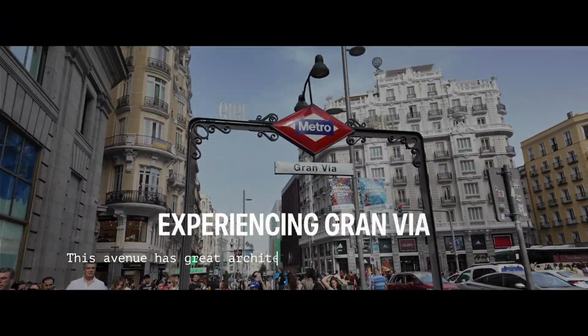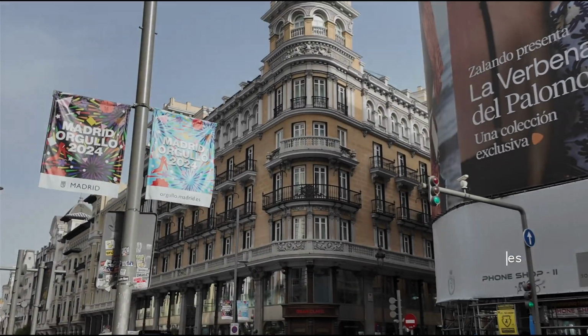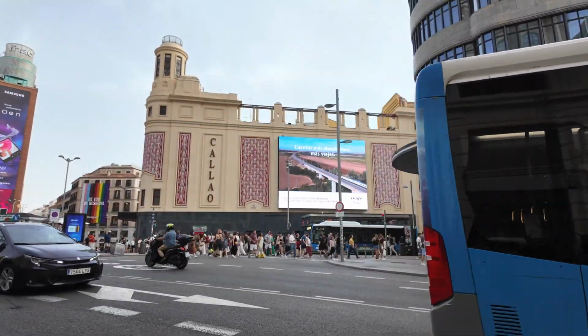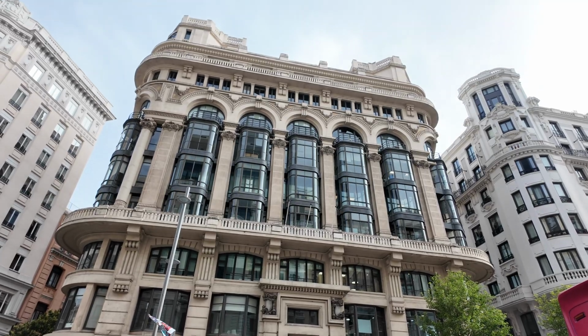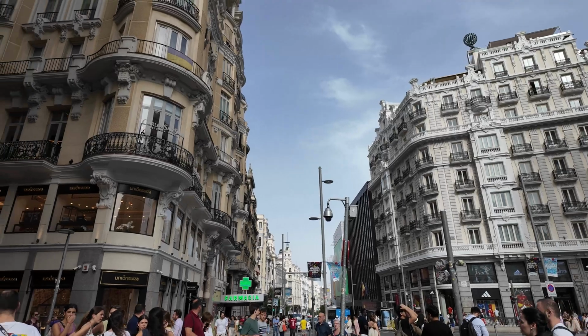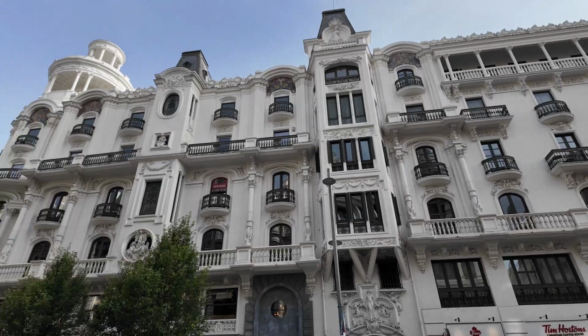So we've been walking along Gran Via at the suggestion of one of our viewers, and it's been absolutely incredible. It definitely feels like New York City vibes with a bunch of the live video advertising on tops of buildings, but then all of this really beautiful architecture. Really rich area of town, obviously. A lot of high-end shops, very pretty buildings, and very lovely street. Yeah, it's a pretty cool area.